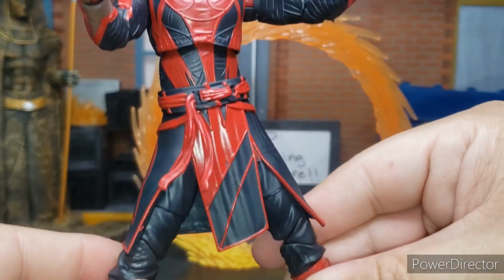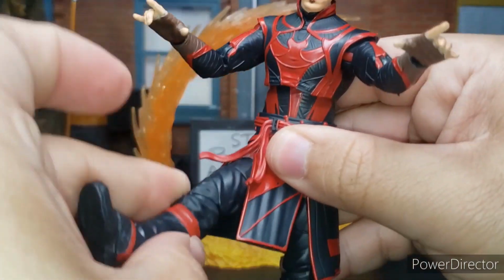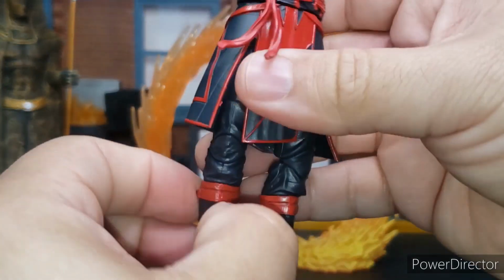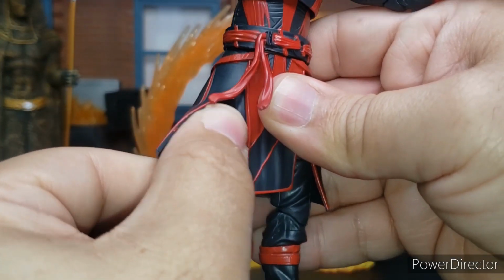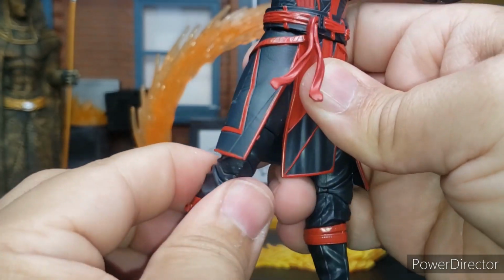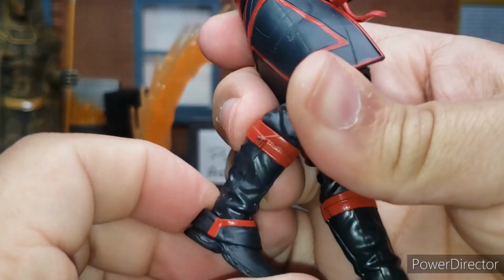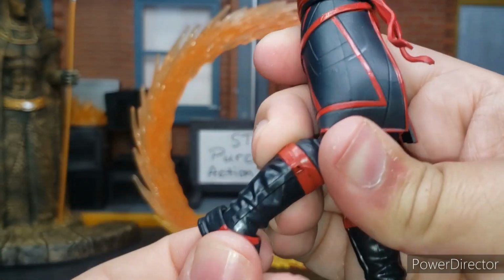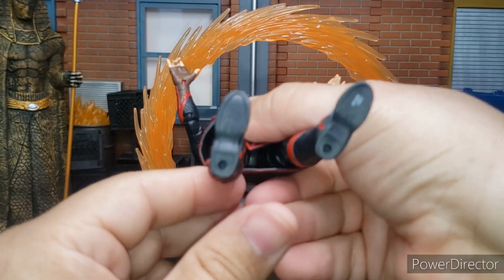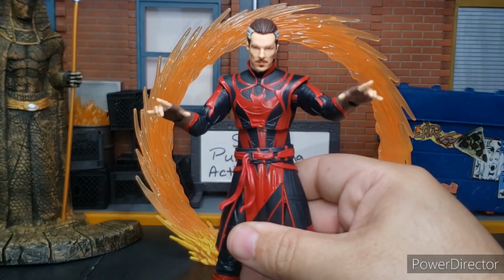Wow. He cannot do a Jean-Claude Van Strange again because he is hindered by the little skirt. He can kick up that much on this side, that much on the other side. He has rotation at the thigh. He has the double jointed knees. He has boot rotation. He has a hinge and rocker. And he doesn't have little baby feet. So that's good. Incredible articulation.